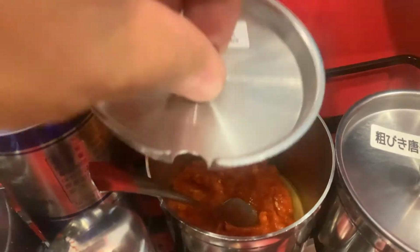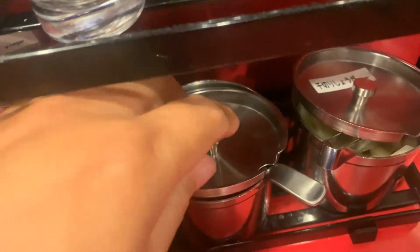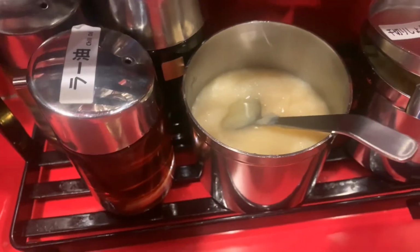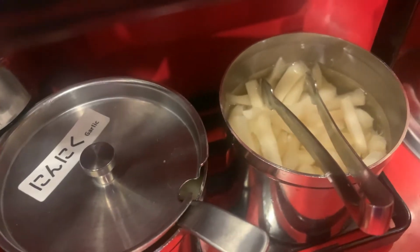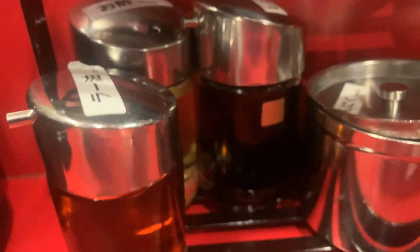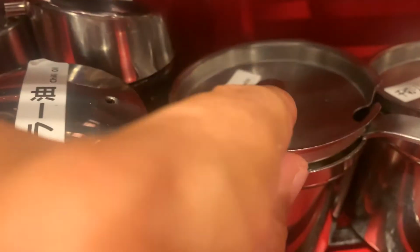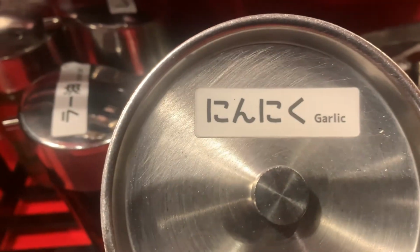That's some chili, another chili, and I don't know what's that, some water puree, and ginger, horseradish. Some oil right there. Soy sauce in the back. And I'm not sure what's that. So, it's garlic. There you go. Right there. It's garlic.